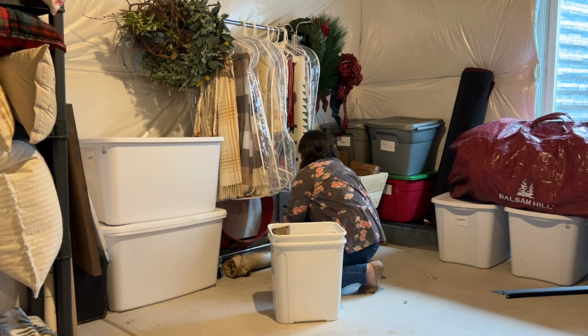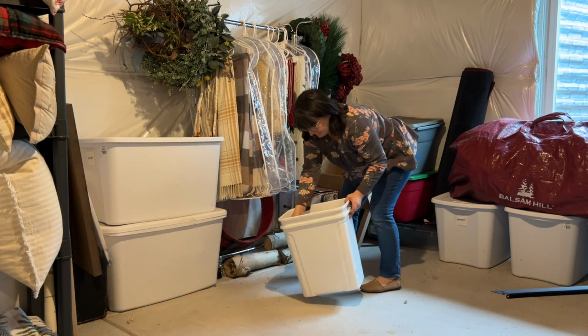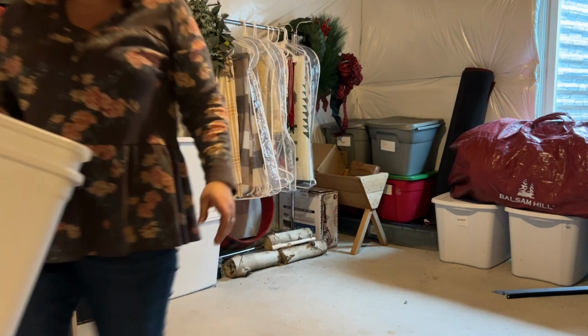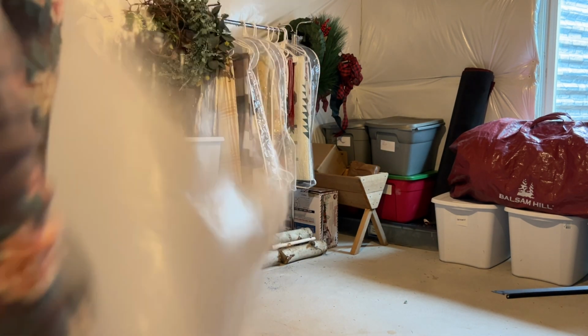Against my better judgment, I'm going to save these birch logs even though I've already decorated for winter and didn't find a use for them. They were quite hard to come by when I got them, and so I want to hang on to them just in case.